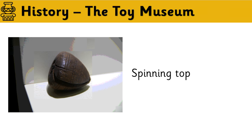A spinning top. So you would hold it by the wide end here, and either using your hand or using a whip, you would spin it round, so it would spin on the point of it on the floor. We have these now, and they look very, very different. In fact, the next toy is a little bit similar to our spinning top. Do you think the spinning top is ancient, old, or modern?